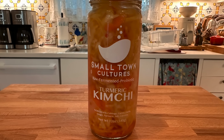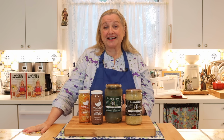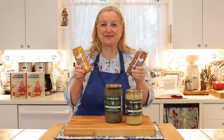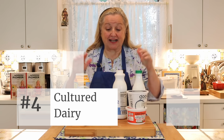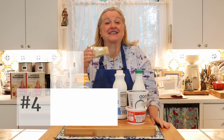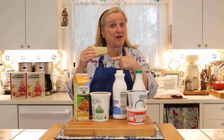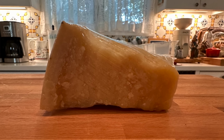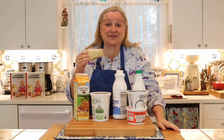So be sure to include fermented foods in your diet on a daily basis. And hopefully you'll be improving your gut health and in turn, tamping down a little bit of inflammation. So anti-inflammatory food number 3, fermented vegetables. Anti-inflammatory food number 4, cultured dairy. Now we're going to talk about all of these, but I just have to start with this cheese. Aged cheeses that are hard like this, and in this case like Parmigiano Reggiano, are very high not only in good probiotics, the good bacteria, but they also contain anti-inflammatory properties.